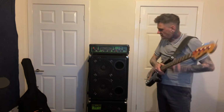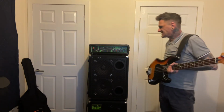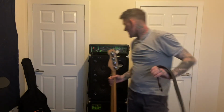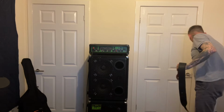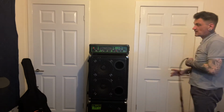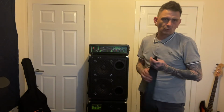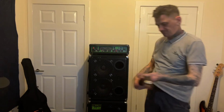So, there you go, that's the new amp. Yeah, Tracy Elliot GP12 SMX. It has got solid state, but also valve as well, so you can actually mix between the two, which is quite cool. I'll need to read up more about it because I don't know if that's exactly true, but I know it's definitely got valves in it. Let you have a wee look at that down there.